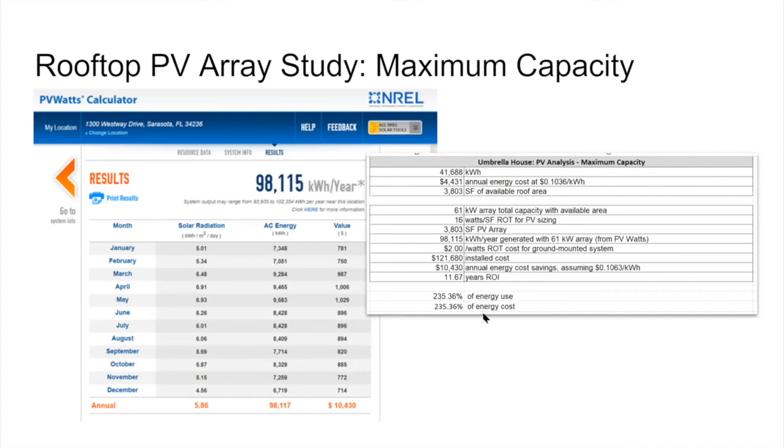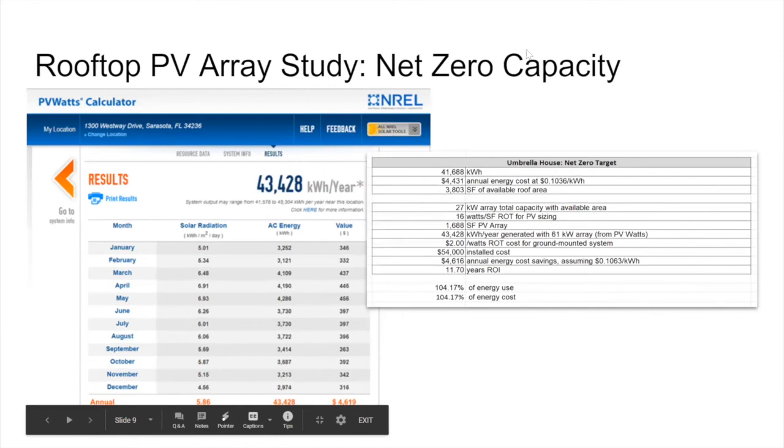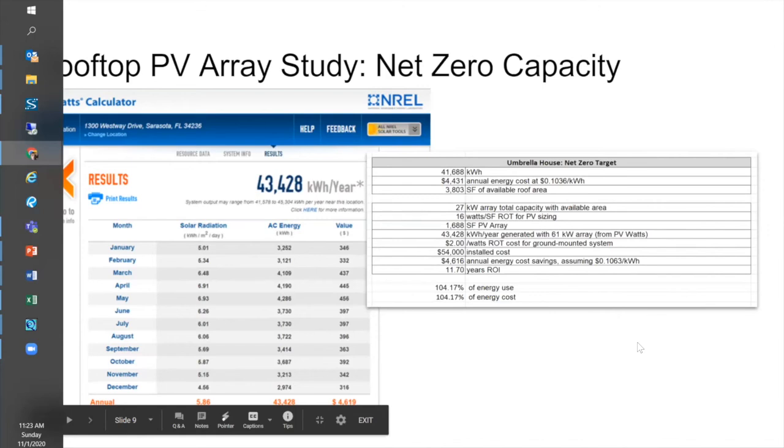And a 61 kW array, according to PV Watts, gets us about 98,000 kWh per year, which actually ends up being more than double what they're actually using. So, okay, I answered my first question. Can this project, or can this house, go net zero with its available roof space? The answer is yes.